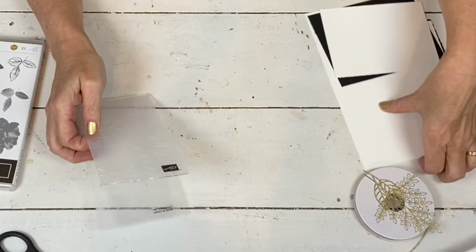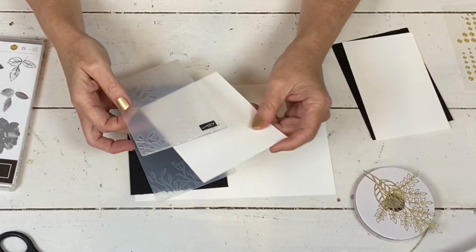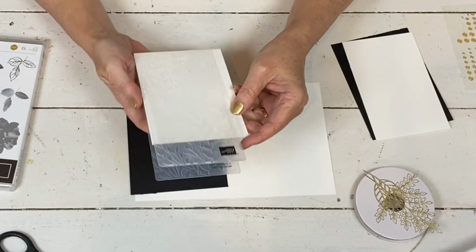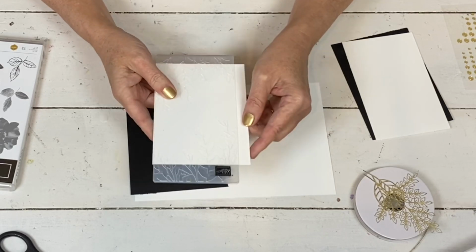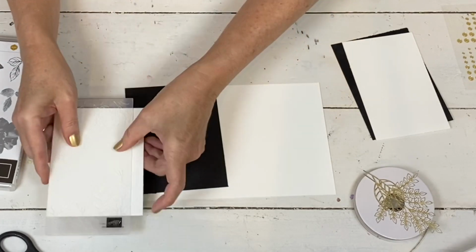So I've got just plain black and white cardstock because sometimes you just want a nice simple card. And I'm just gonna lay this in here, and you can see it's not gonna get the whole thing. So kind of lay it in here and decide where you want it to get. So let's get like this.